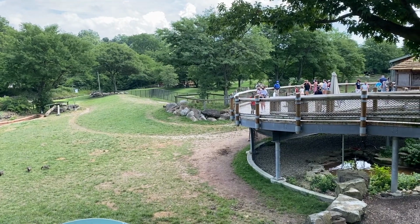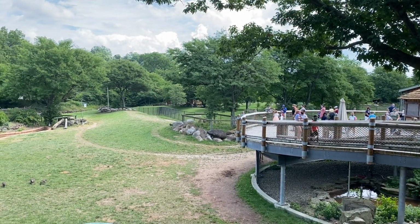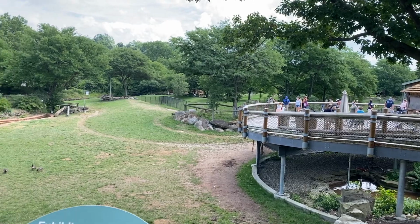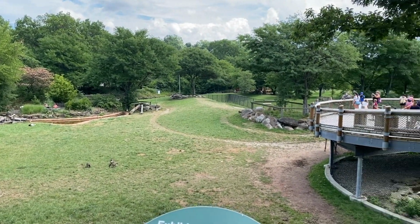Right now, because of trying to keep socially distanced, the only way to get up to the deck is if you buy lettuce to feed the giraffe. We've chosen not to do that since we just bought dinosaurs.